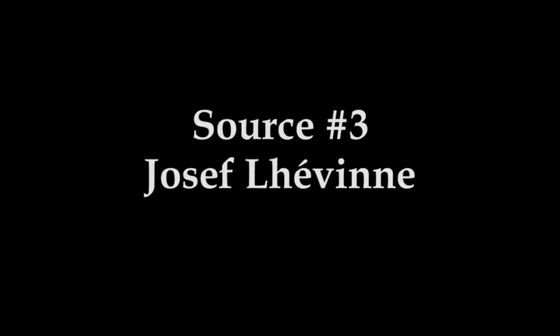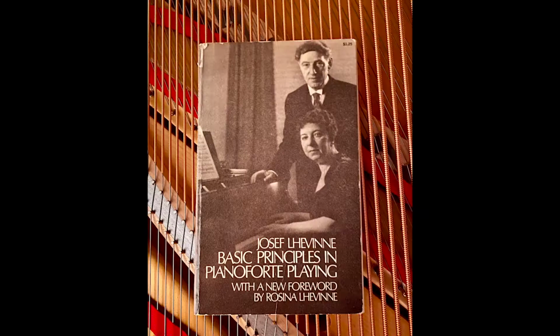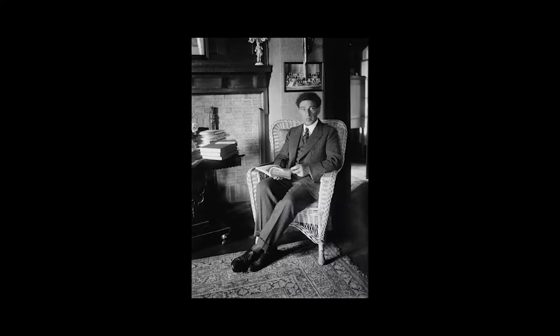Third source, Joseph Levin and his book, Basic Principles in Pianoforte Playing. Joseph Levin was a pupil of Theodor Leschetizky and Vasily Safonov. Levin was a Russian pianist and teacher who later in his life moved to the United States and therefore brought Russian School of Piano Playing to the United States. He was born in Russia in 1874. He studied at the Moscow Conservatory, where he also became a professor after graduation.